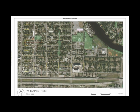This base map provides the areas under study. The 4 section lines are represented by the red section lines. 2 are on North Howard Avenue and 2 are through West Main Street. We're trying to cover most of the character that the street possesses in the area.